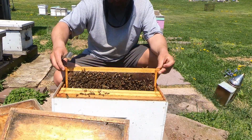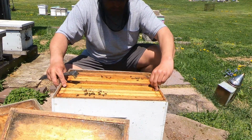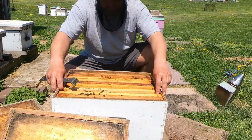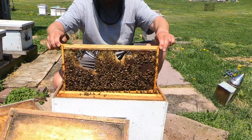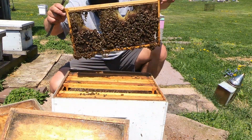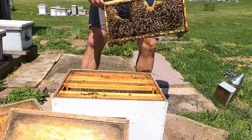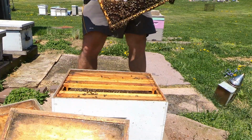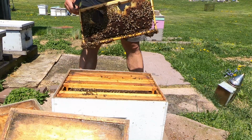Oh cool, here's what I wanted to see. Put a really nasty mousy frame in here just to see what it would look like. See what they did to it. I wrote yucky on the top. This is it. They just cleaned out all the ratty part. They chewed out all those, all the wax mothy parts. And they're rebuilding it so it looks good.